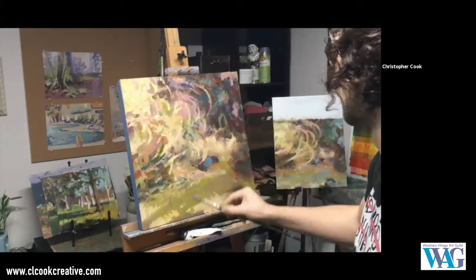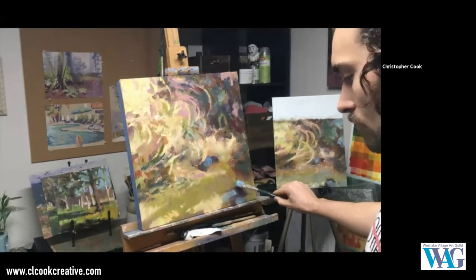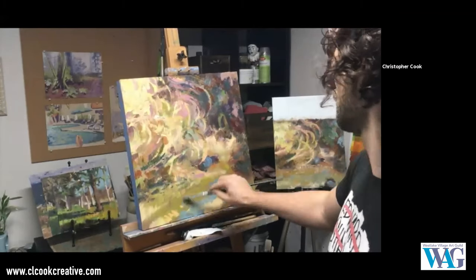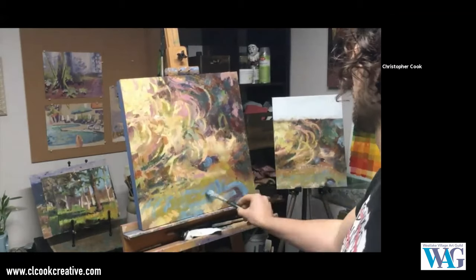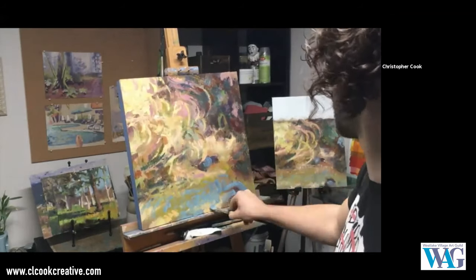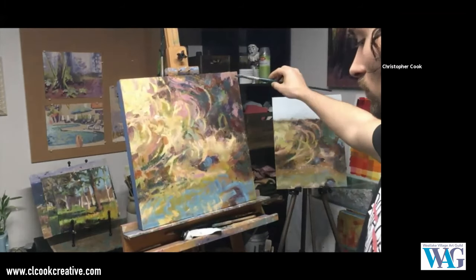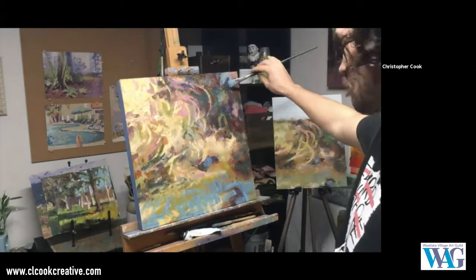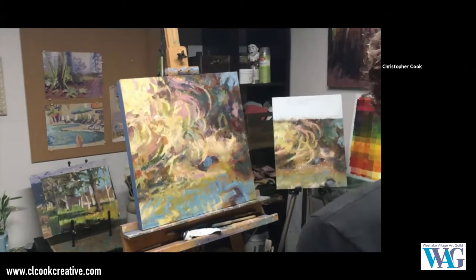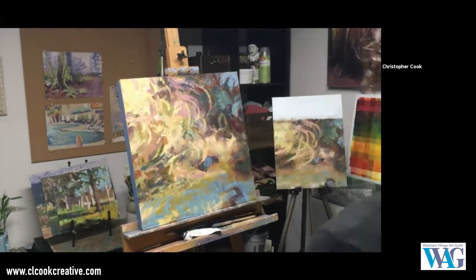So throughout the painting, after I had my big masses, I started thinking about how I'm breaking up those masses into smaller shapes. And again, part of the way to keep things loose is to keep things loose from the beginning. By not starting with a drawing, by not starting with edges, you're inventing the painting as you go.